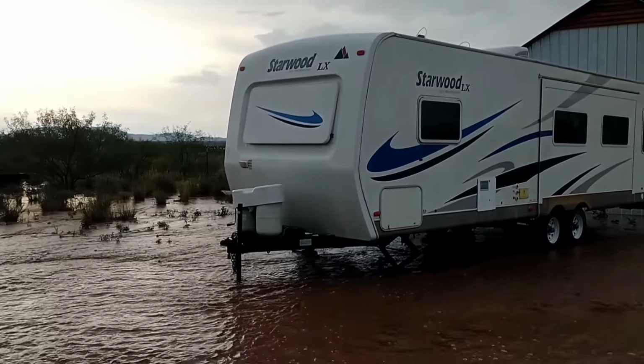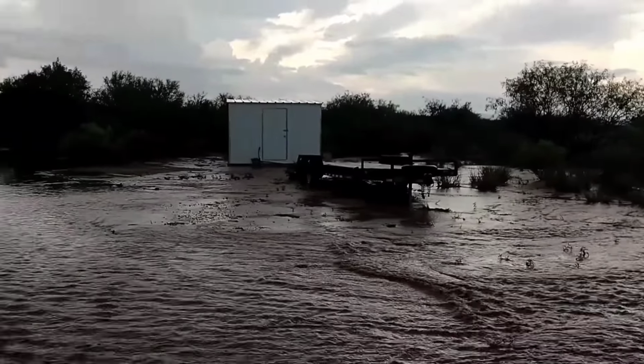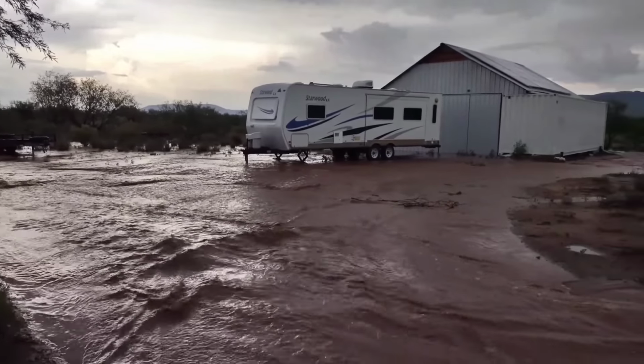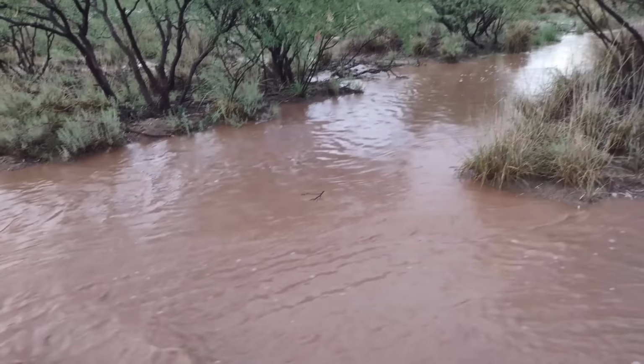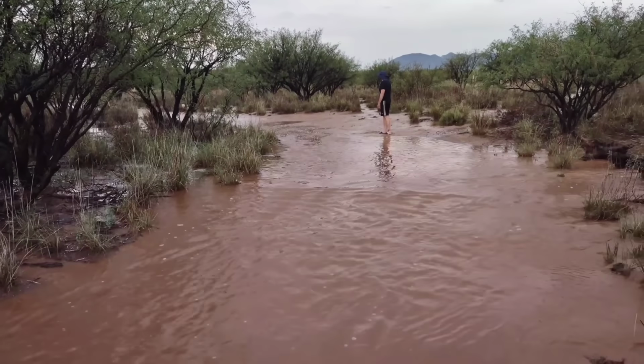This is so strange to see. This entire area is normally a parking and turnaround area, and now it's just an expanse of water. It looks like a lake with flowing water as far as the eye can see. We're now heading down our main road, which looks like a river, and we're going to go check out the main wash as it enters our property.